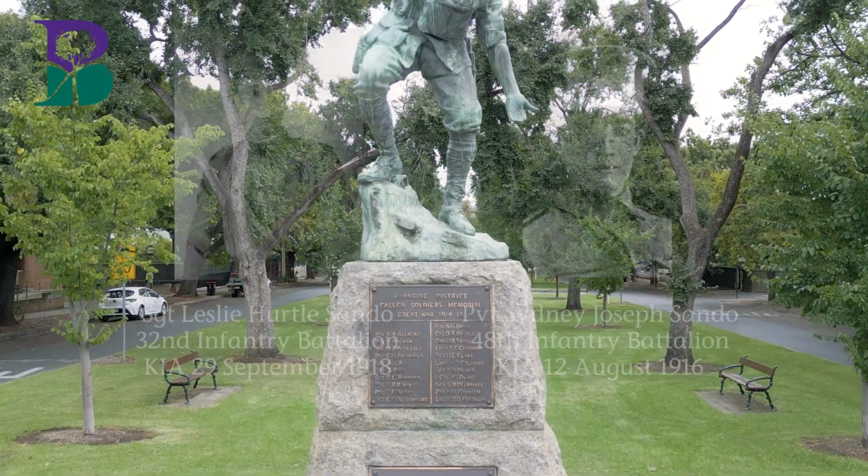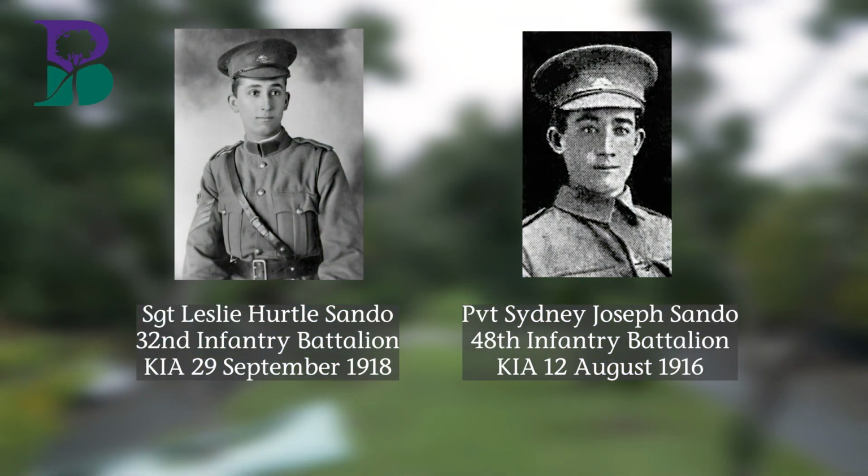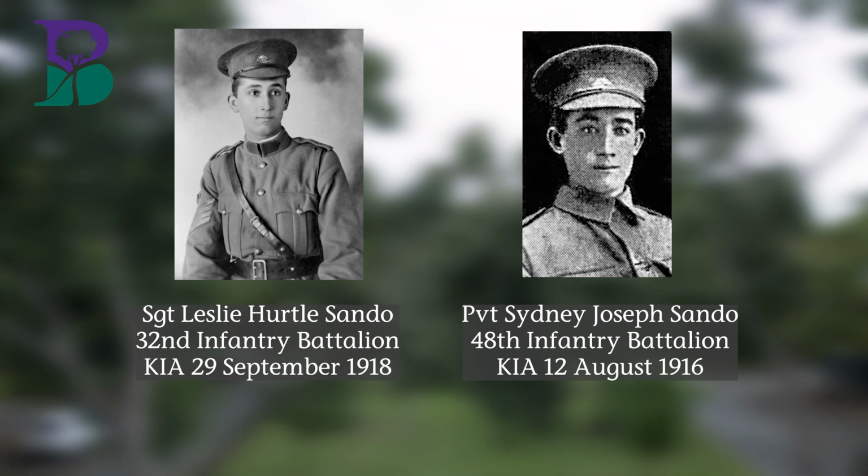So another feature of this memorial are the numbers of brothers who appear on it. There are 9 sets of brothers. The circumstances of their death are as variable as the circumstances of their service. But I just mentioned one family name in particular because a descendant has been a very active member until, sadly, his recent passing. That man's name was Ian Sando, and he has 2 great uncles on the memorial here.